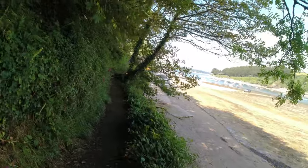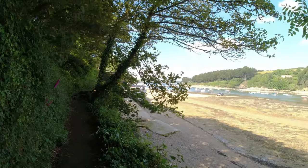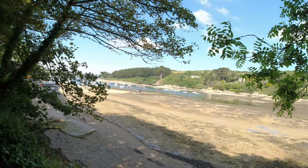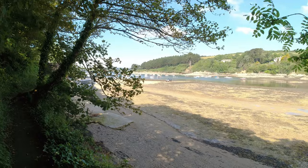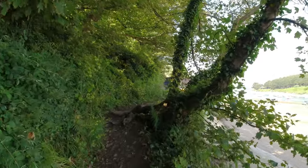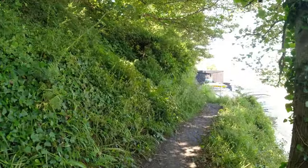Very narrow path with loads of tree roots and stones and stuff, so you've got to be a bit careful. But if you walk this way towards the creek, it's well worth it because you get views like that. Absolutely stunning. So we're going to walk along a bit further and see where it goes. There's some kind of boathouse here by the look of it. Then we're going to have a look at that because everybody likes looking at boats.